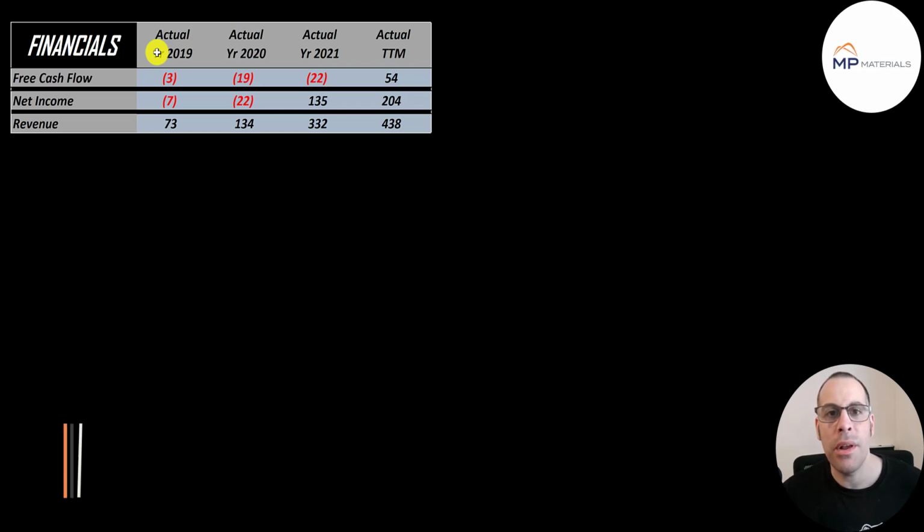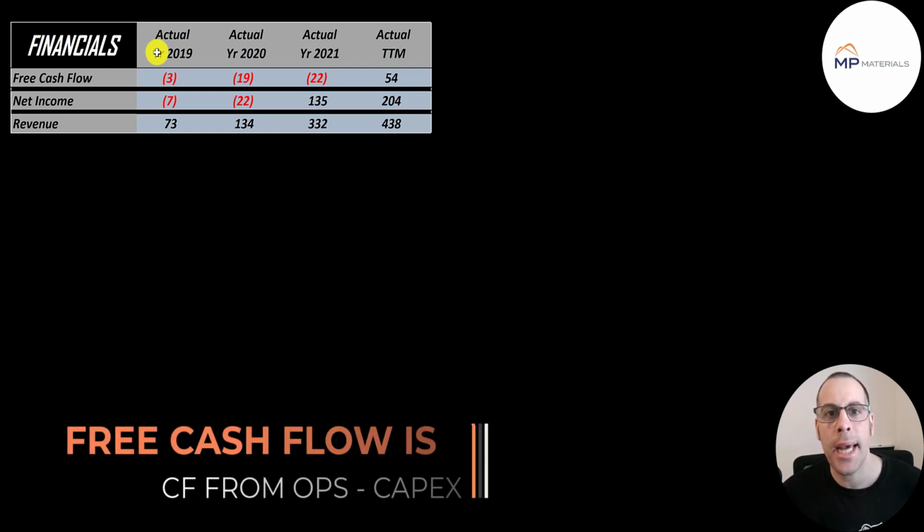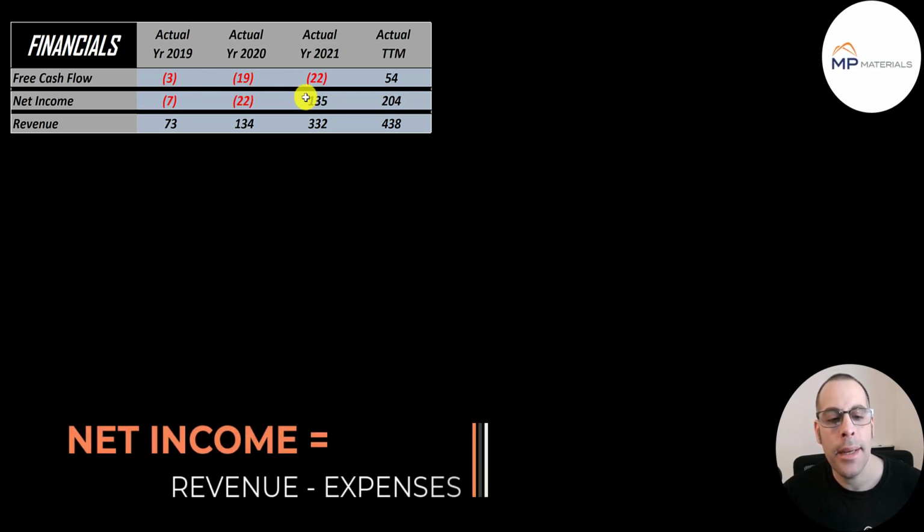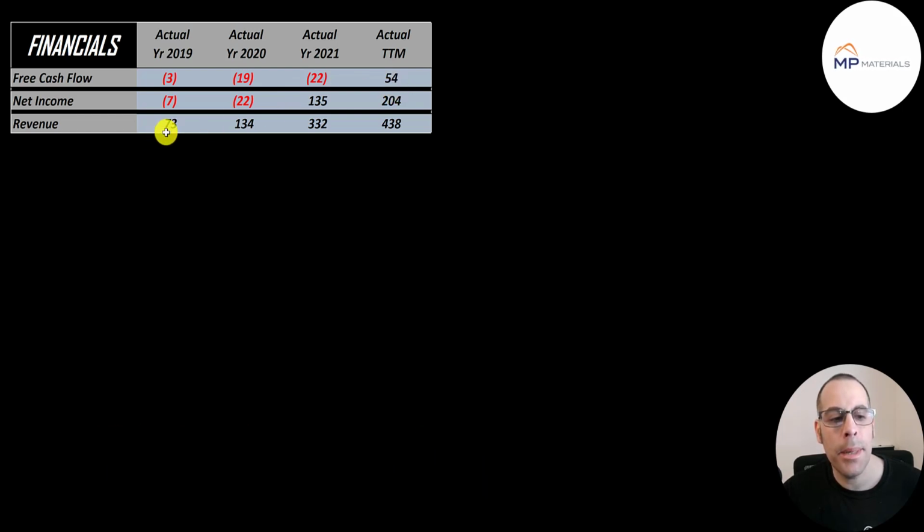Free cash flow is cash flow from operations minus capital expenditures. So you can see they had their first positive in the trailing 12 months, positive 54 million. Net income is the profit or loss on the income statement. It's revenue minus expenses. That was negative in 19 and 20, positive in 2021, and even higher in the trailing 12 months. Revenue is the sales for the company, and that goes up 6x from 73 million in 2019 to 438 million in the trailing 12 months.